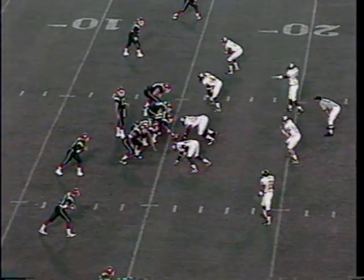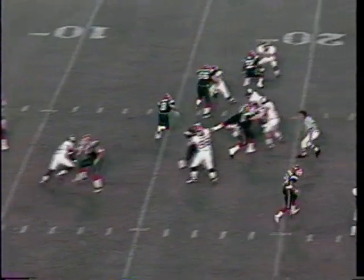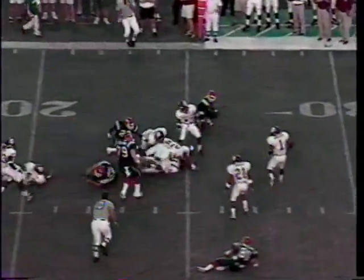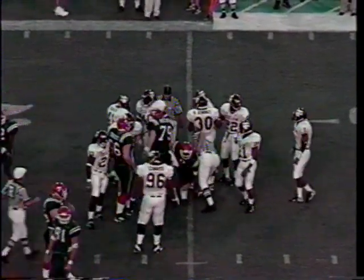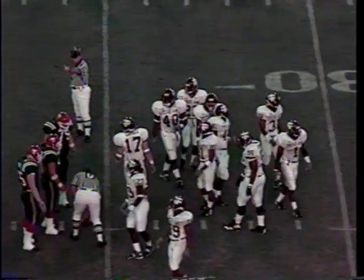All right, Rote with three wideouts to the right, two to the left, no running back. And it's an inside handoff going back to the left side, right to left, across the 20 to about the 24-yard line goes Bobby Raytel. Raytel, it's set up here to the right and carries out to about the 24.